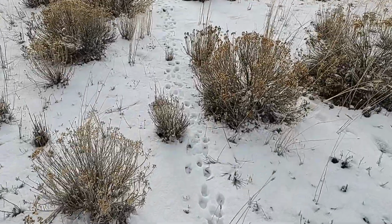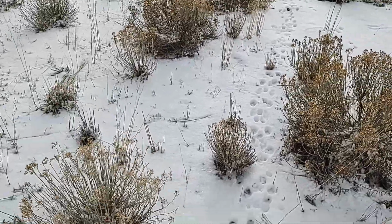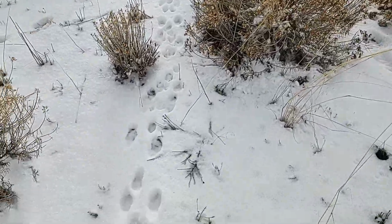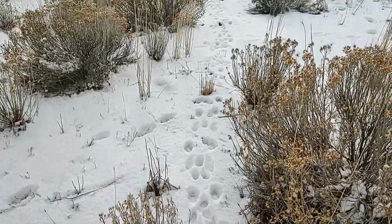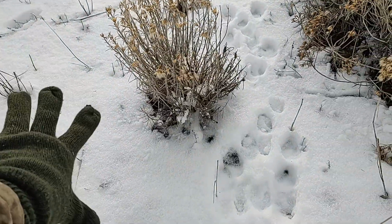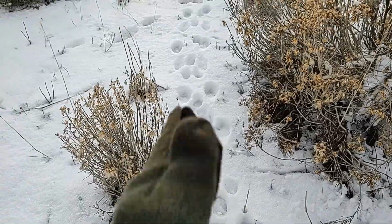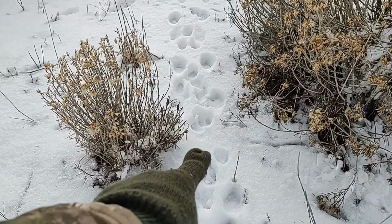So right here, this would not be a bad spot. Right here would not be a bad spot either, dudes. Okay? But over here, you see this big gap? You'd want to pull up some sagebrush and put it over here to keep them coming right through this area. And you just put your snare right there.